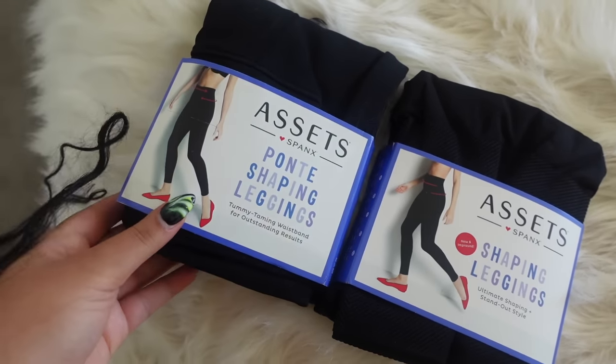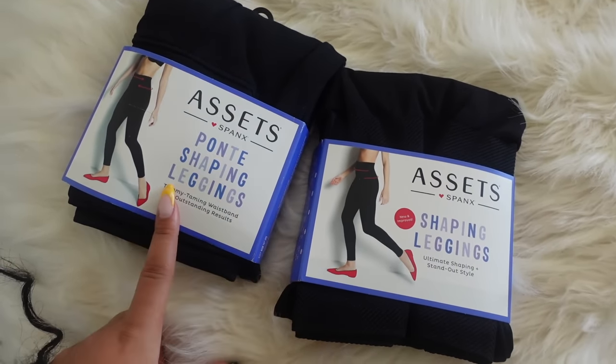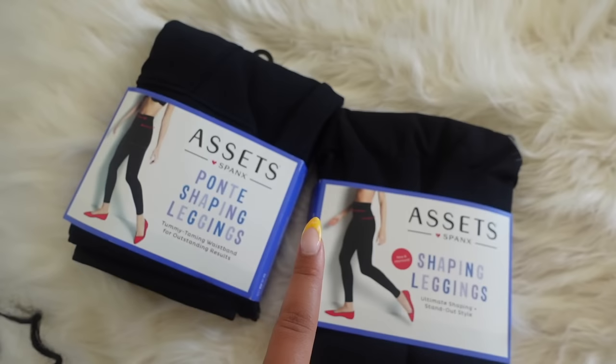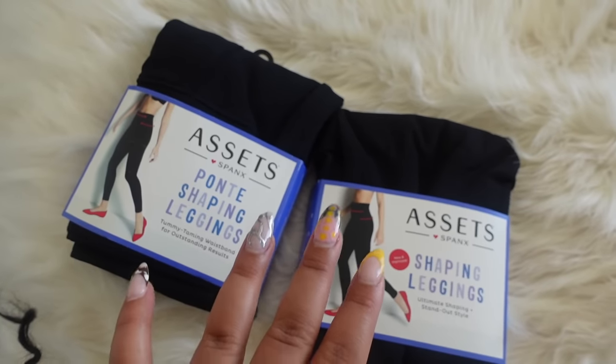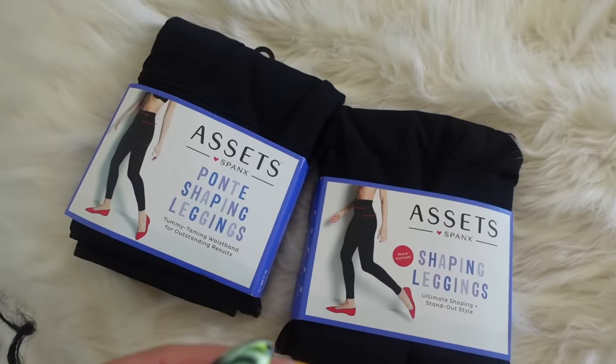So, intermission of getting dressed. So, I just got these in the mail from Target. These are supposed to be like Wolford legging dupes. And these are supposed to be dupes for the Wolford Aurora. I think that's what they're called. I have a pair. Leggings.